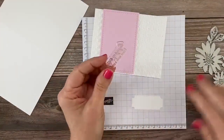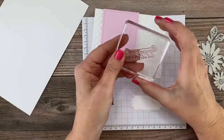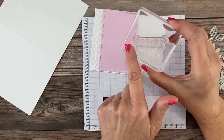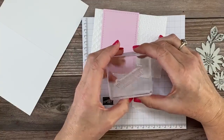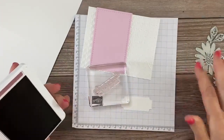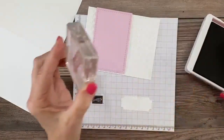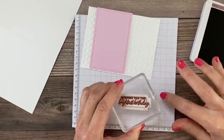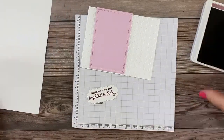So I'm going to just do Wishing You the Brightest Birthday, and I have my block. This is a D block, and I like to put my words diagonally, corner to corner on my block, rather than try to get it straight, because then when I'm stamping, I feel like I can get them straighter. I know some of you commented that you do that now too, and it helps get them straight. This is the new Moody Mauve color, and I'm going to put that right there on this panel. Look at that. Wishing You the Brightest Birthday. And that's all the stamping that I'm going to do.